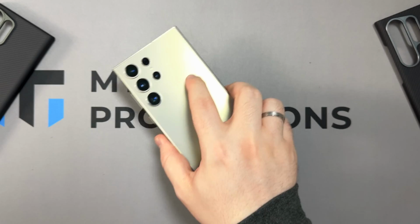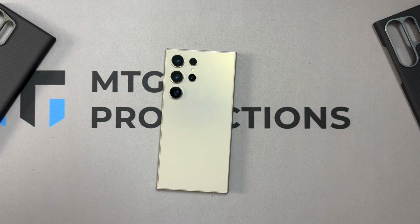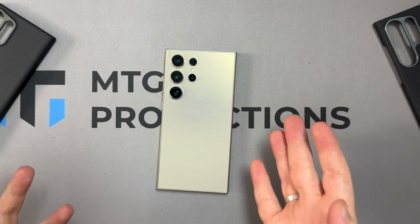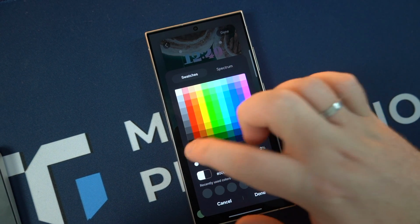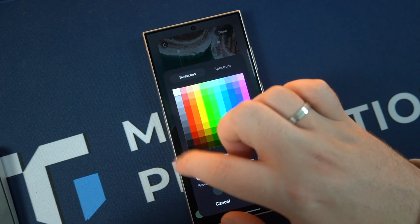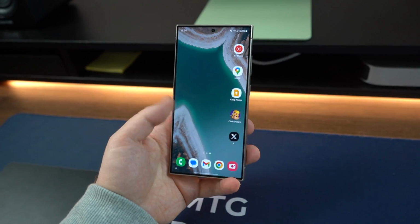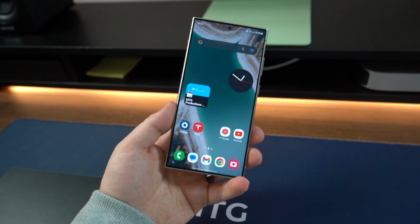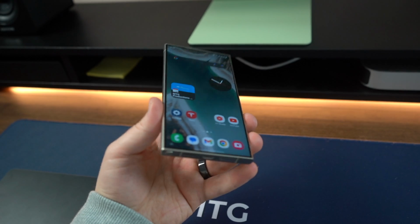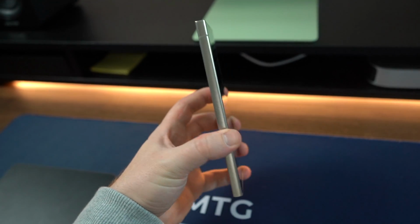Like overall, in every department, it performs very well. Now, is it a perfect smartphone? No, there's really no such thing as a perfect smartphone. I don't believe there ever will be a perfect smartphone because everyone has their own preferences. Now, there are smartphones that have a great design, that have great performance, that have great battery life, but not a great camera. Or vice versa, they'll have a great camera, but they won't have great battery life.